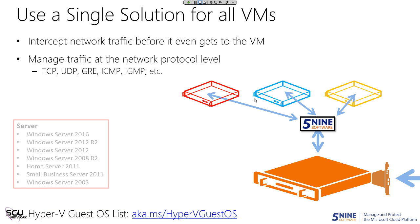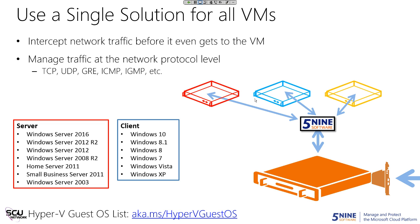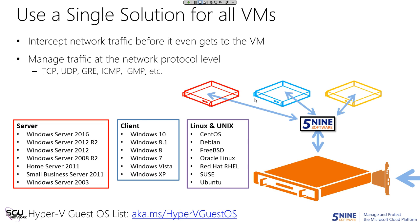We're intercepting the packet before it gets to the VM, whether that's a Windows Server VM, a Windows Client VM, or even a Linux VM. So what we're able to do is offer a much simpler security management solution through this consistency, having a single product that's going to protect all of your different VMs.